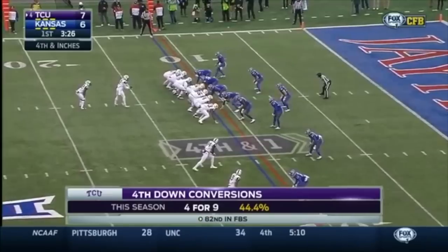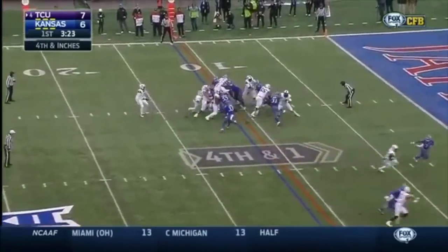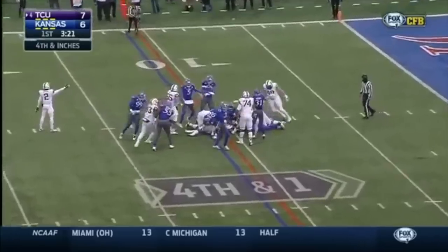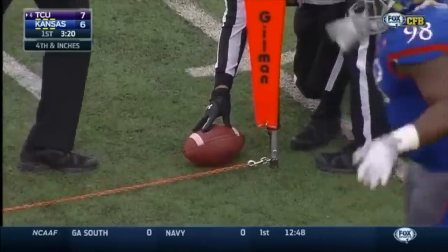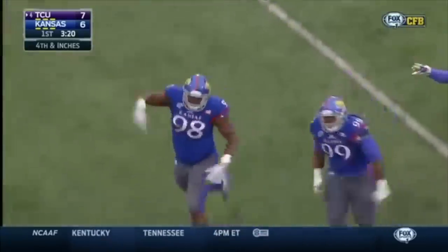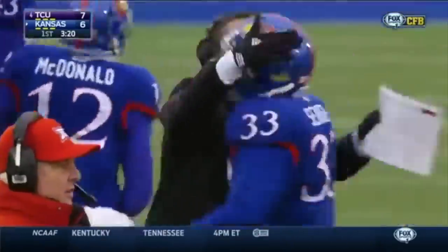During the line of scrimmage, are getting a good push. It is Green, and I think he may be stopped shy. No, he didn't get it. What a remarkable stop by the Kansas defense.